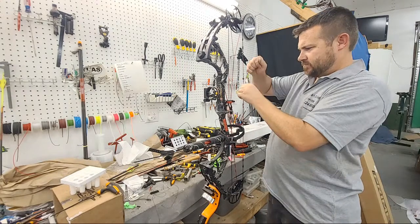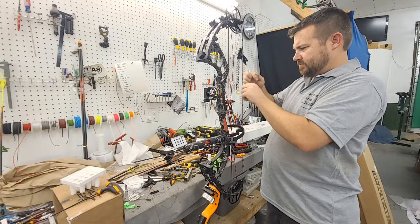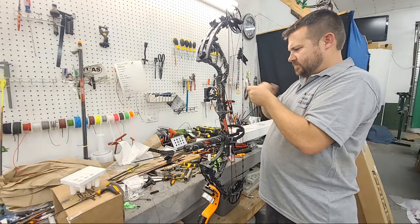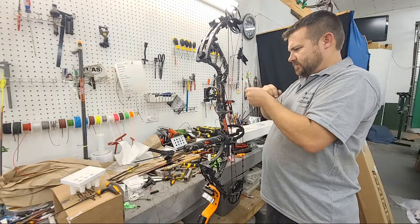See, Leon agrees with you. If he cleans his bench, he can't find nothing either. Yeah. I like to call it an organized mess. Oh, it's an organized mess, all right. Depends on how you look at it.